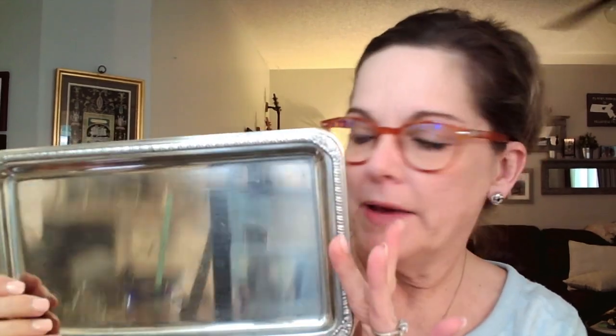The next two pieces, may I have that little silver tray over there? Silver tray, coming your way. This is not anything spectacular. All it is really is, it'll fit on the back of the toilet.